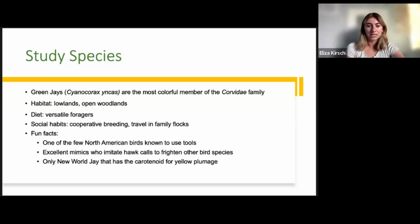Green jays also have some interesting social habits as they engage in cooperative breeding and travel in family flocks. These family flocks consist of a breeding pair, their current year's nestlings, and one-year-old non-breeding jays from the previous year's nest. Some other fun facts about green jays are that they're one of the few North American birds known to use tools. They're excellent mimics who imitate hawk calls to frighten other bird species, and they're the only New World jay to have the carotenoid that creates their yellow plumage. And interestingly enough, their green actually comes from a structural blue color combined with this yellow carotenoid.